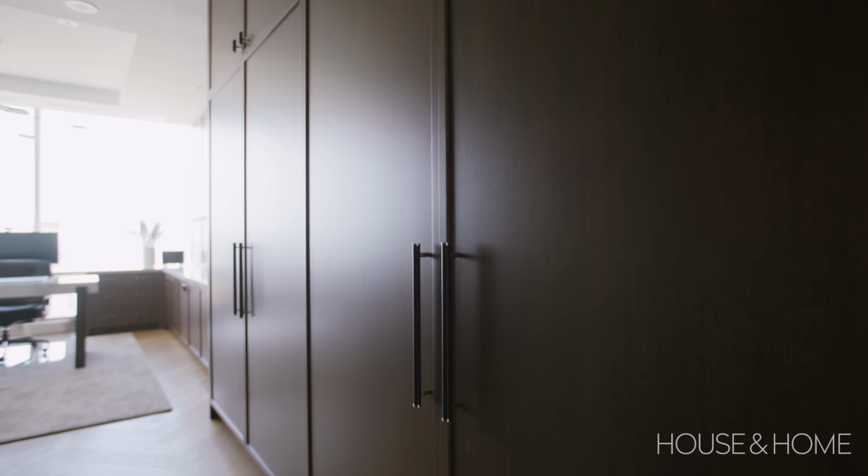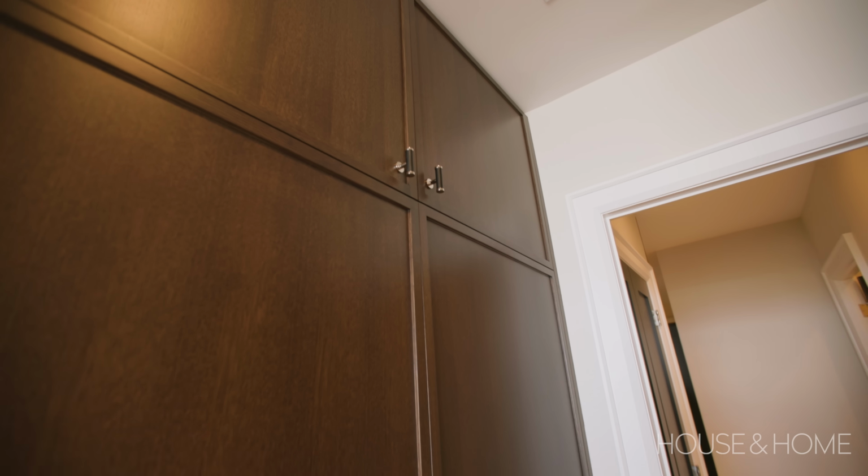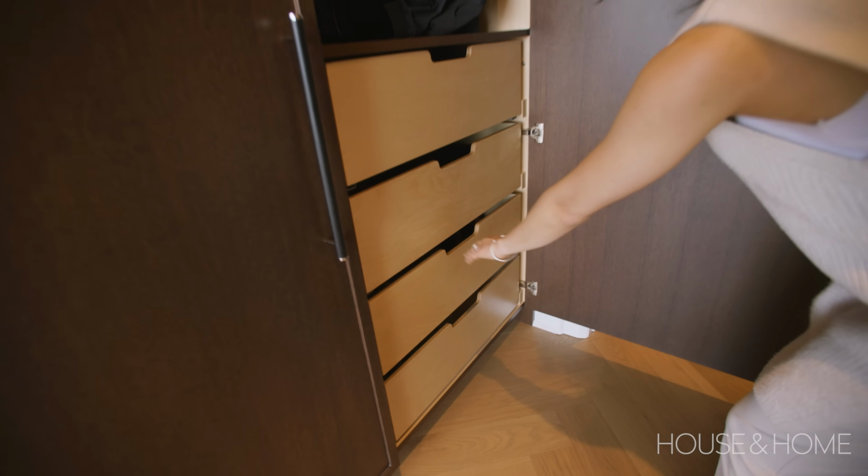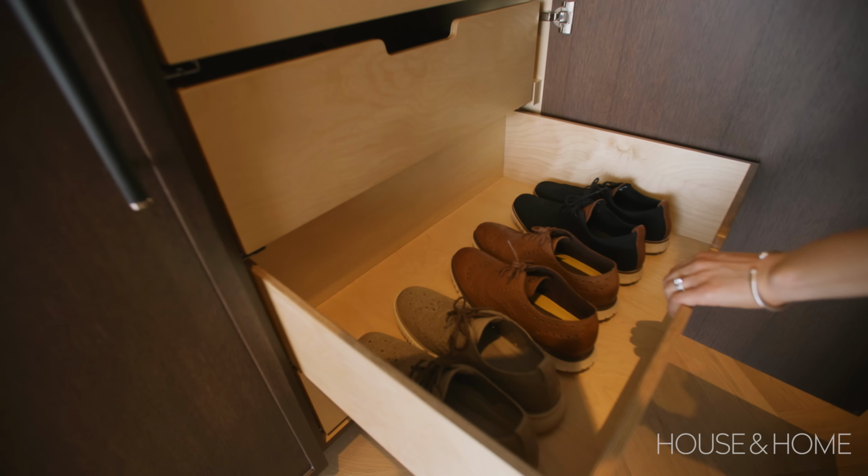The study also functions as our client's second closet. He has a lot of shoes, and he wanted us to design the closet to be integrated with the millwork. You'll see the tall cabinets on the right side. That's all for our client's clothing and additional shoes.